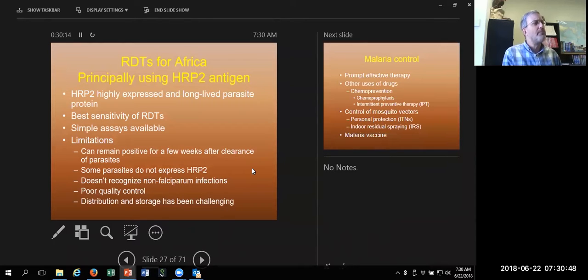Quality control has not been ideal. There are many different manufacturers. I worry a bit about what tests are out there. But overall, RDTs have become very popular because they obviously are easier to do than microscopy, and they have approximately the same sensitivity and specificity as microscopy.